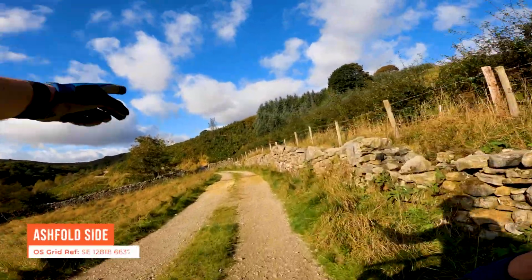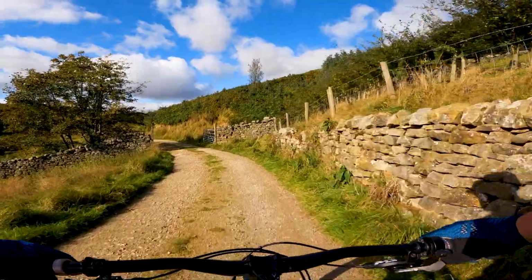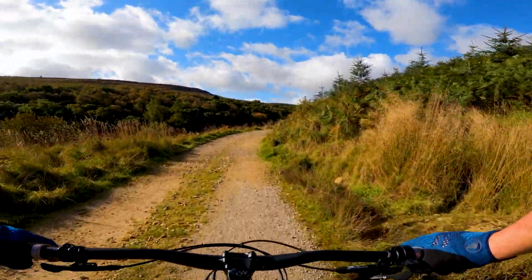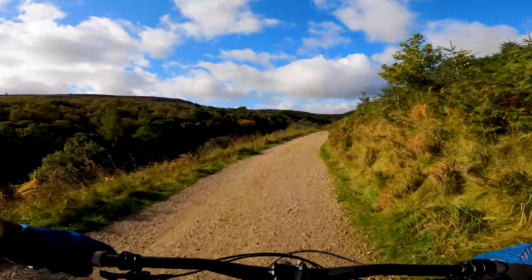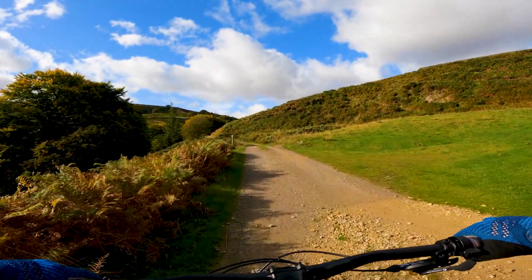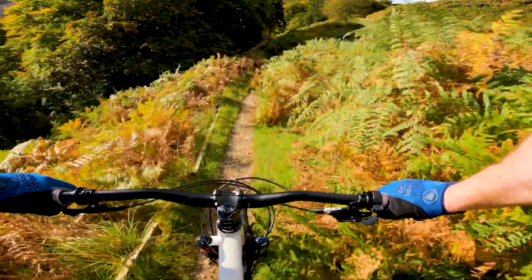I think at the top of here is the old lead mine. I'm looking forward to seeing it. Well, this is really, really nice so far. Really pretty little valley to climb up. Okay, so just over to my left are the remains of the mine that can come off here. This looks good.